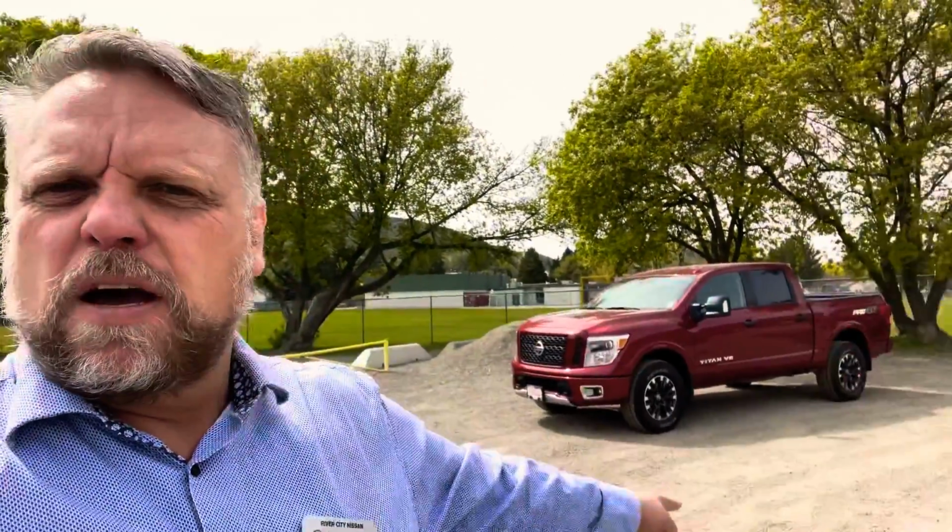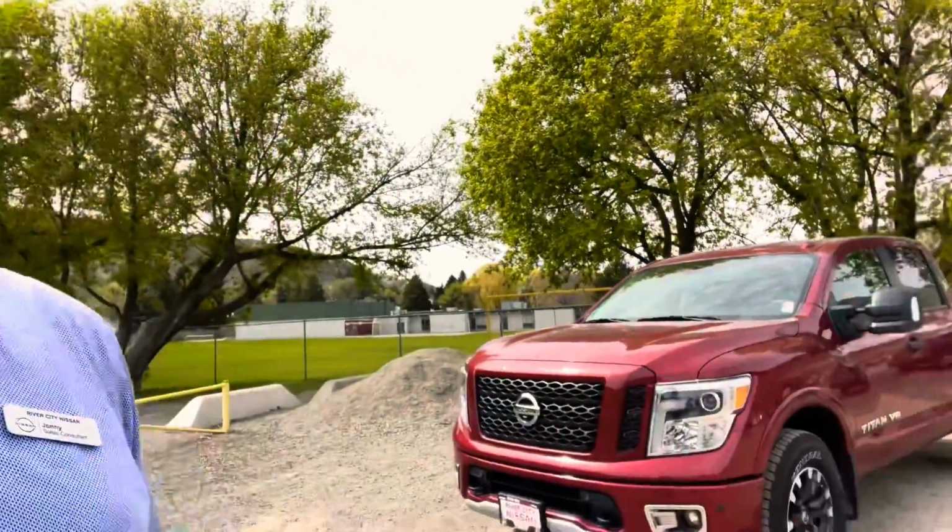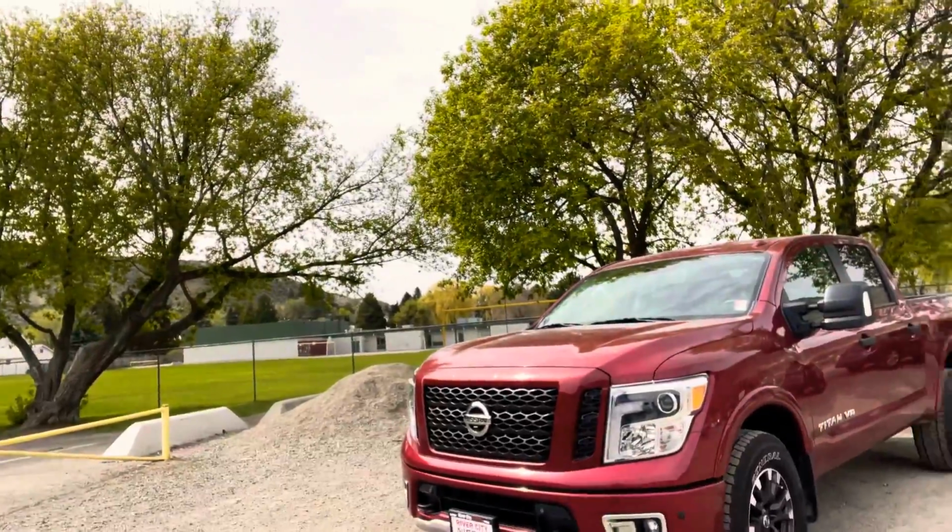Behind me, I have a truck that you should be interested in. It is a 2018 Nissan Titan Pro4x Luxury with 27,596 kilometers. This thing is fully loaded and pretty much in mint condition. I will walk backwards and get a bit closer, and then I will stop the camera, turn it around, and we can have a better look at this beautiful truck.